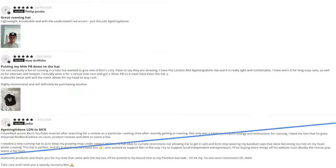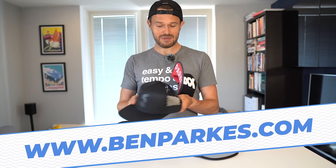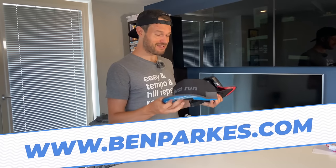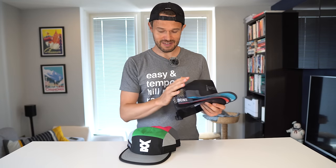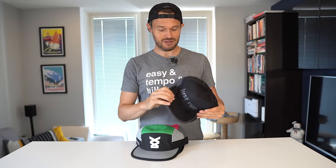So the stealth matte black, the getting it done in the London red, with a beautiful mesh back design. The original, the OG, the Just Run hat in the blue. If you've got a slightly larger head, those are good. For a slightly smaller head, we make the Ben Parks hat in the pink and the green as well. Super comfortable. I wear these all day long and they just perform so well in competition and everything.